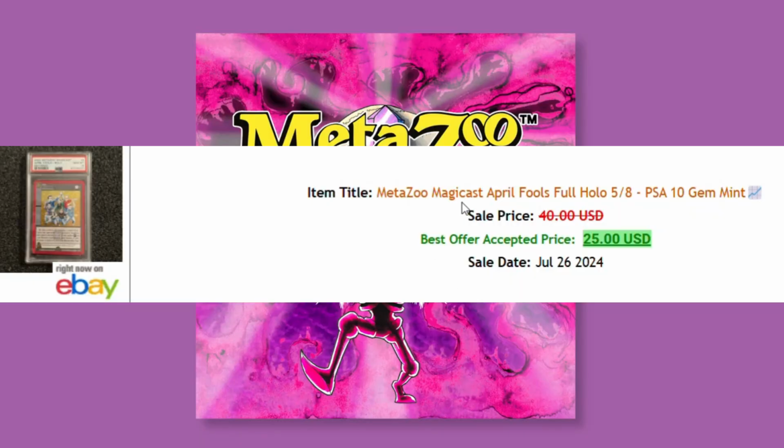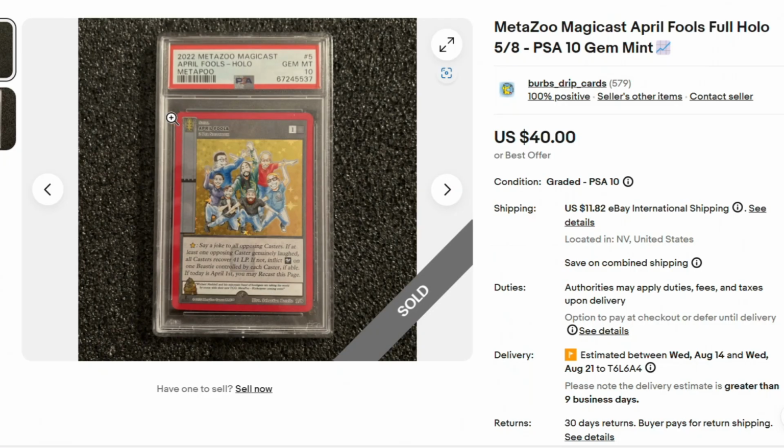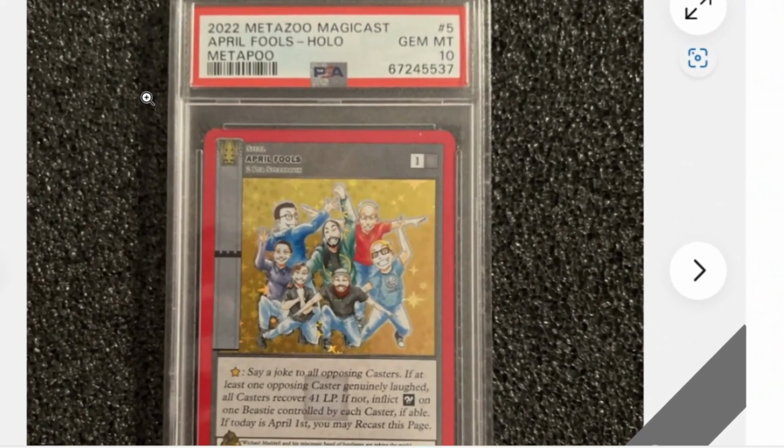Hey, I haven't seen this card in a while. From the MetaZoo April Fool's set, the card called April Fools. Sold for $25 as a PSA 10. Let's just take a look at this card in case some people haven't seen it.